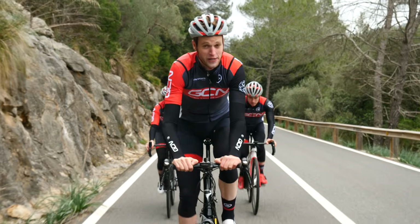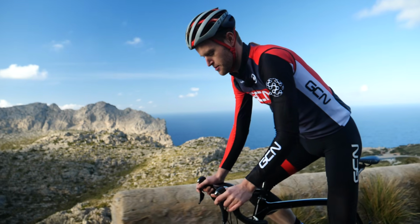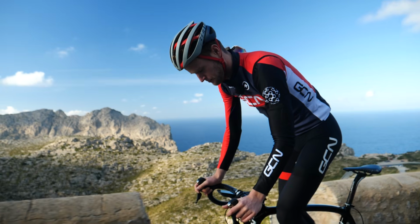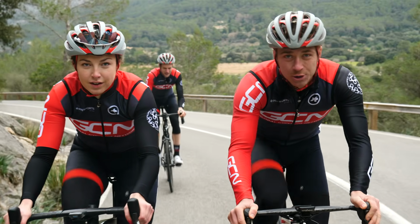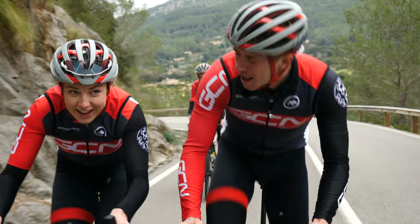Some riders are blessed with a natural ability as the road heads upwards. Some of us, though, like myself, have to fight that little bit harder to escape the forces of gravity. Whether you love climbing or you hate it, riding uphill is an integral part of cycling. So coming up are our favourite drills to help you improve your climbing.